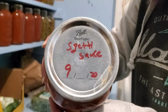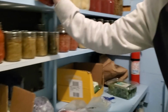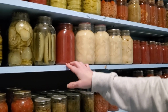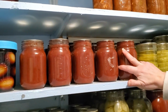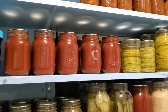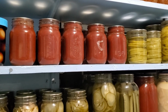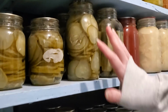Sketty sauce. Not spaghetti sauce. It's just sketty sauce. Wow, that looks an awful lot like my writing. Huh, I wonder why. So we turned some of the tomato sauce, went ahead and seasoned it and turned it into spaghetti sauce. We had quite a bit more of this, but we've already used it. And then this is pizza sauce. Same thing, we just flavored it to be more of a pizza sauce. Actually, we used Mrs. Wages on that. That was our first time trying Mrs. Wages. It was the pizza sauce.